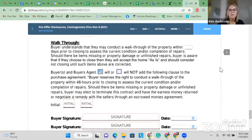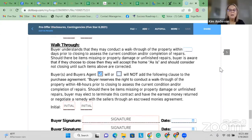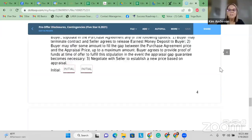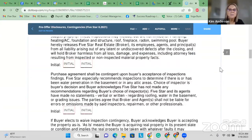And then walkthrough. Will your buyer be asking to do a walkthrough prior to closing? Some contracts have this built in, like G-Car does, but many of the other ones do not have this built in for the walkthrough. So that's just a quick overview. Any thoughts on any of these contingencies?